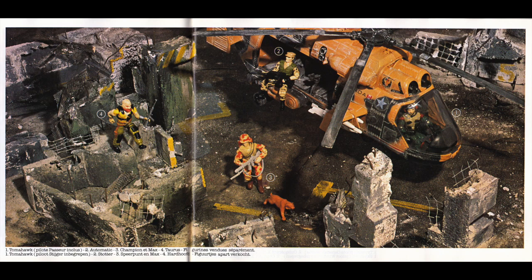Well, yeah, there are really nice little details in this one, like wires stuck out of the busted walls. And I never realized that the positioning of Taurus and Spearhead were so different.